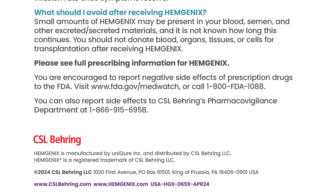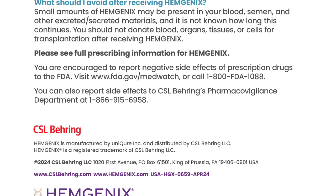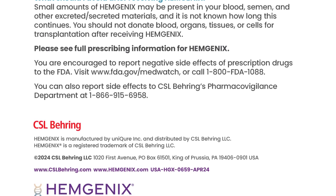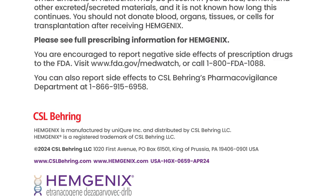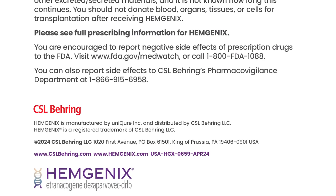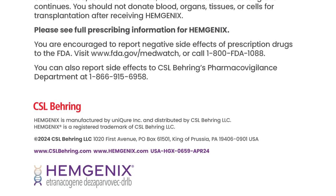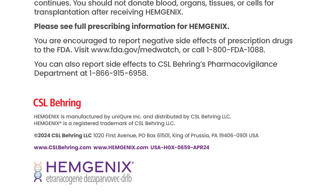You are encouraged to report negative side effects of prescription drugs to the FDA. Visit www.fda.gov/medwatch or call 1-800-FDA-1088. You can also report side effects to CSL Behring's Pharmacovigilance Department at 1-866-915-6958.